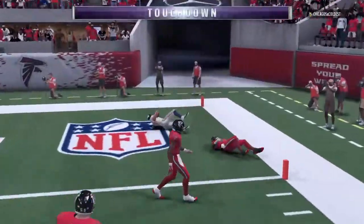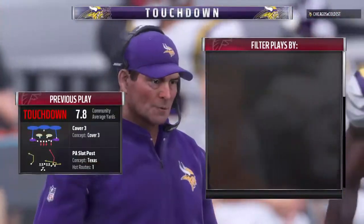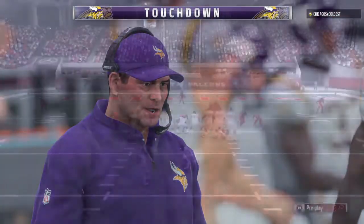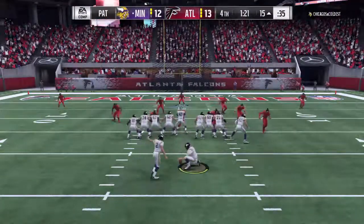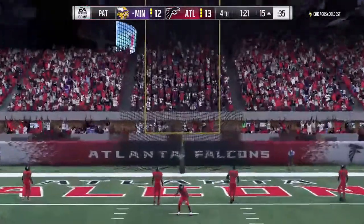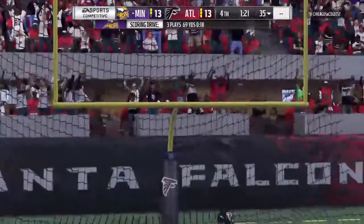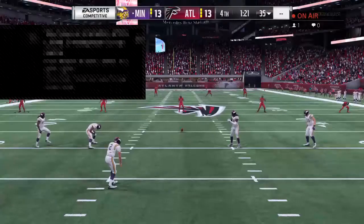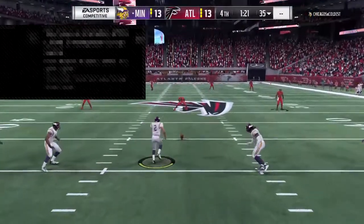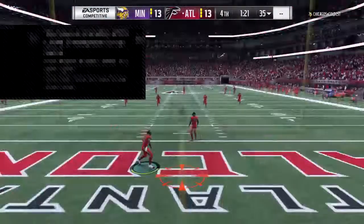And he'll get into the end zone. Touchdown, Minnesota. Adam Thielen, a 22-yard touchdown grab. And the Vikings are an extra point away from tying this thing up. And it's up and good. So here comes the kickoff now, all even here in this fourth quarter.